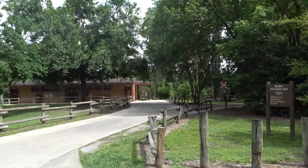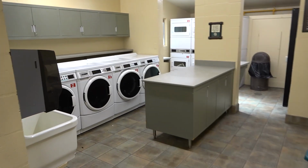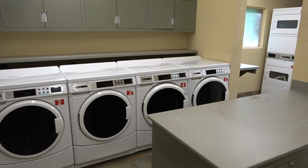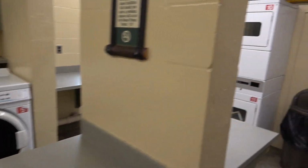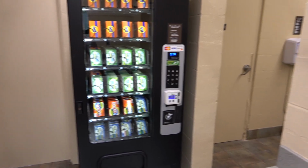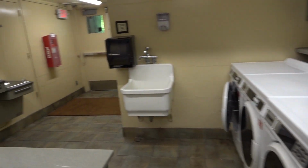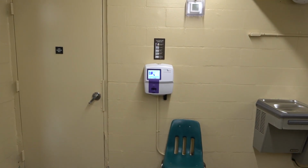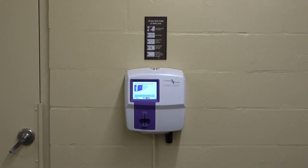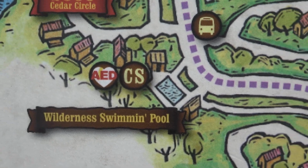Here's one of the many comfort stations that you find in the loop. Sometimes the loops share a comfort station. You can buy ice on the outside. Inside you have washing machines and drying machines, and in case you forget any of your cleaning supplies, they have a vending machine where you can buy them. And this machine, I think you buy credit for the machine that you want to use. We didn't use the laundry machines while we were there.